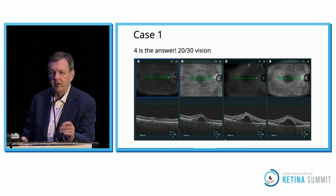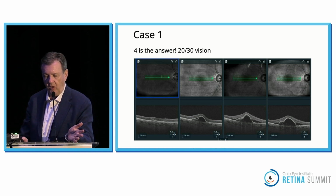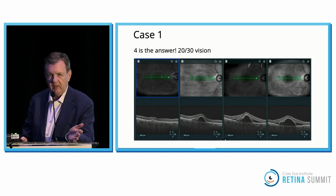It took 4. So the message is, yes, some of the newer agents may be more effective in this setting, and I too have seen that. I too am tempted to use these drugs much earlier in this setting, but not to be discouraged if it just doesn't go away with one.